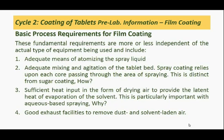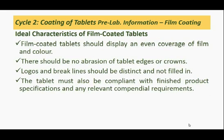Here are some fundamental requirements that are more or less independent of the actual type of equipment being used for film coating. These include adequate means of atomizing the spray liquid for application to the tablet cores, and adequate mixing and agitation of the tablet bed. Spray coating relies upon each core passing through the area of spraying. This is distinct from sugar coating, where each application is spread from tablet to tablet prior to drying. Sufficient heat input in the form of drying air is needed to provide the latent heat of evaporation of the solvent. This is particularly important with aqueous-based spraying. And finally, good exhaust facilities to remove dust and solvent-laden air.